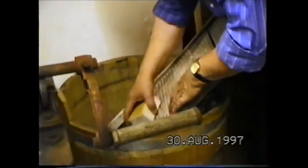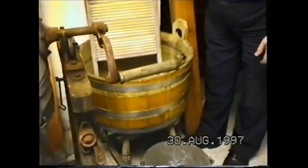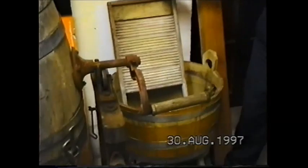And that's the wash day blues. That's the scrubbing board and the tub. You put that in, you rub them up and down, and you rub the body of soap. It's all labour intensive. I remember my mother using that.